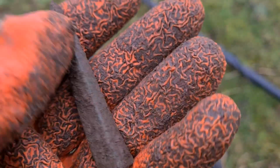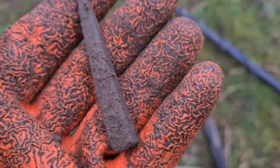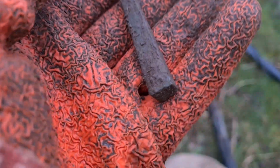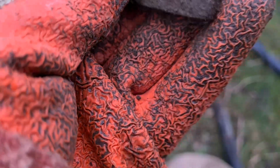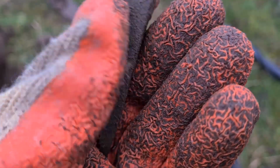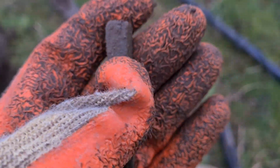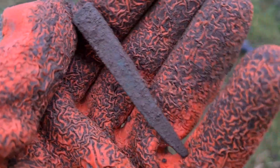Yeah, this is bronze. It looks very old. It's very pointy. How old it is, I don't know. But I'm thinking very old. Or is it just an old copper nail? I don't think it is. The top doesn't look nail-like. Very interesting. I think this one's going to need further investigation.